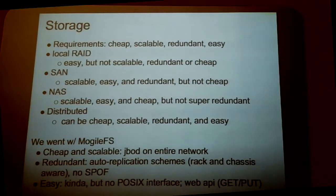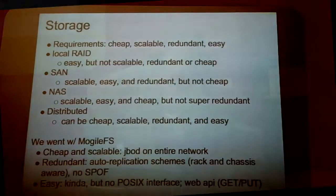Local RAID is pretty easy, obviously, right? Not super scalable. It's arguably not that redundant as you end up with a single box that can lose everything. It's also not that cheap, I don't think. SAN, scalable, easy, and redundant, but it's pretty damn expensive. This was 4 or 5 years ago. We didn't have the budget to throw money at these things. NAS, NFS type stuff, forget about it. So ultimately, we were looking at distributed file systems.